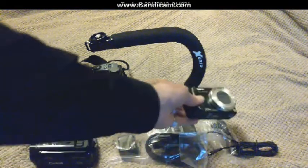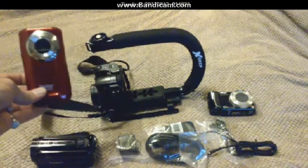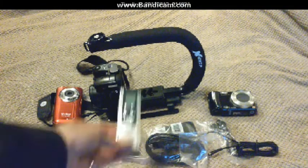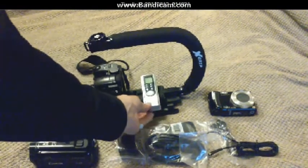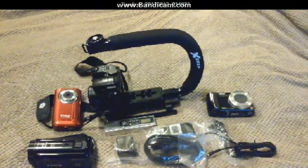So I've got my Panasonic, my Vivitar, which is just a cheap video camera, but it shoots in high definition, so that's always helpful just as a backup in case something goes wrong with my main recorders. I've got my digital Memorex recorder there, which is one way to record sound. It helps because then you're not having to record it on the camera.